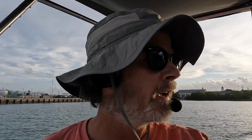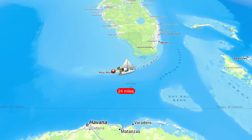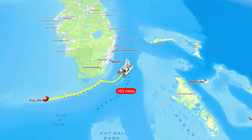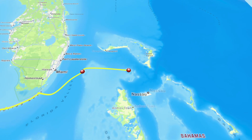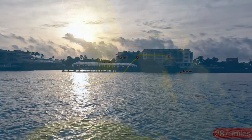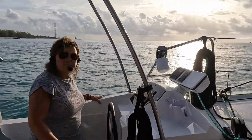7:45-ish, 7:40-ish. We just pushed off from the dock at Key West Bight Marina, and we are heading up to Marathon today. Sunset Pier, that's where we saw the music. This is where the cruise ships come in. We're a couple hours from Marathon.